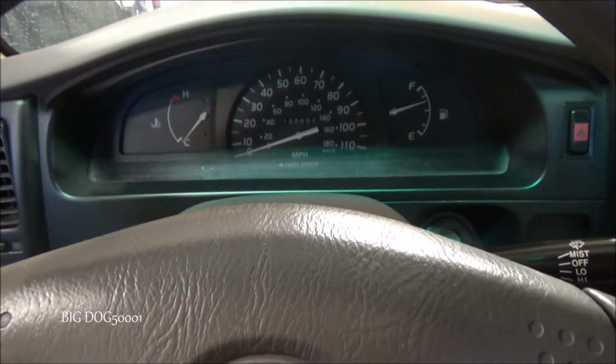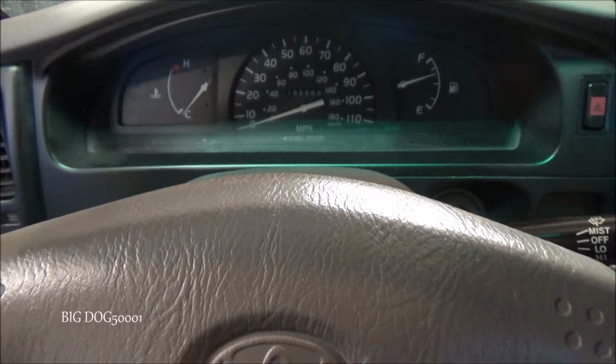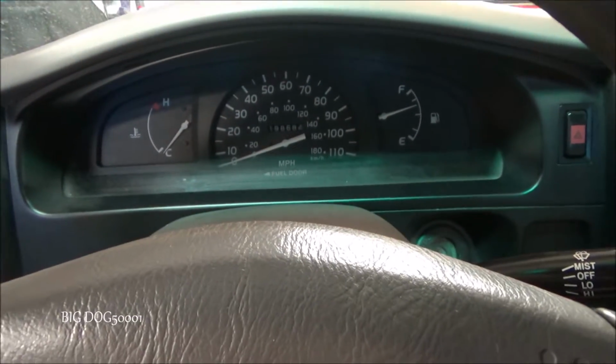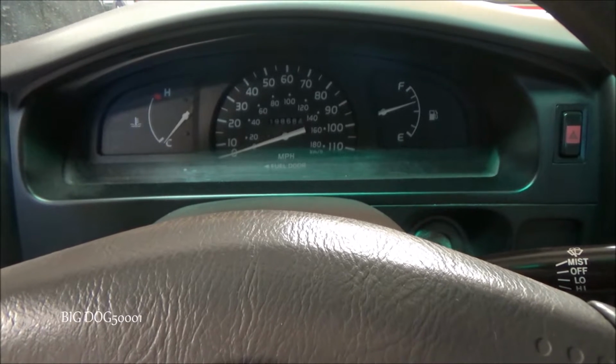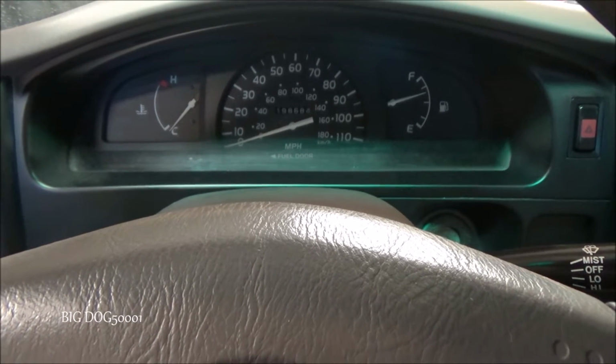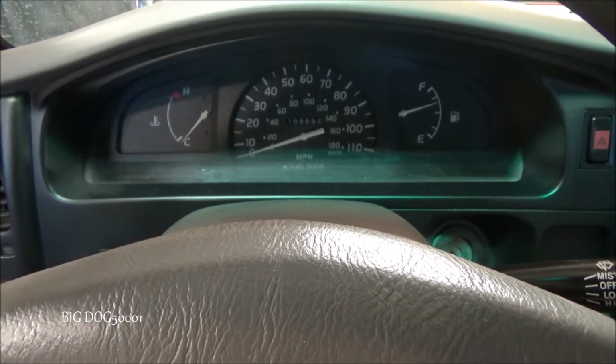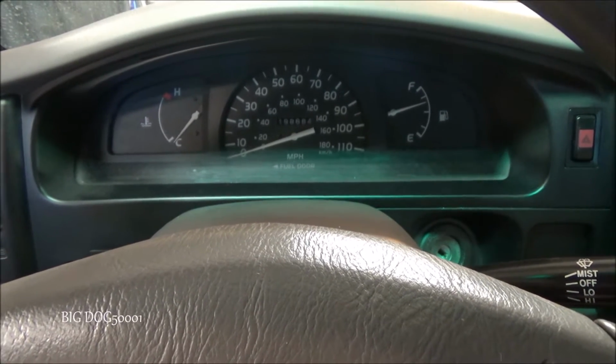Now, the first thing I'll do is ask the owner, hey, is the check engine light on? I mean, you should know that before you even get in the vehicle. Now, that doesn't necessarily mean that it's a deal breaker, but it's something you need to be aware of, and that's why we're going through these steps. We want to know what kind of issues are going on with this car.